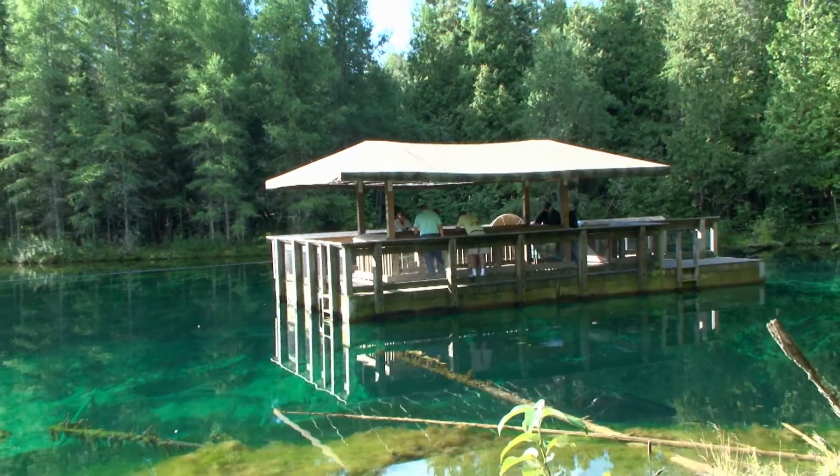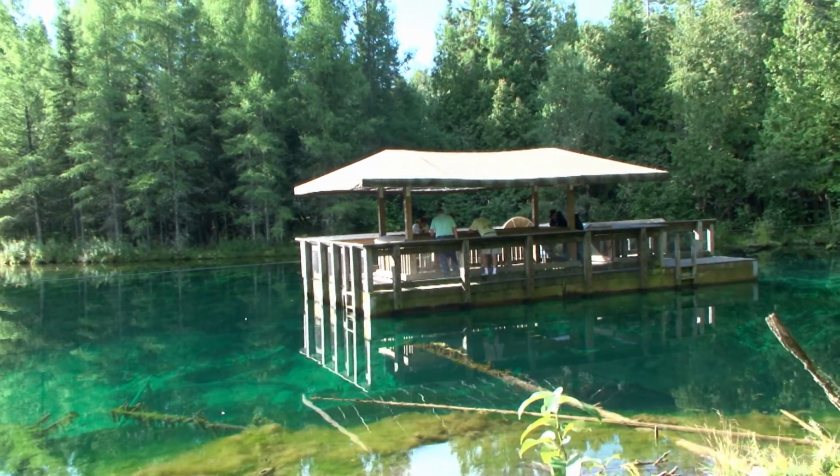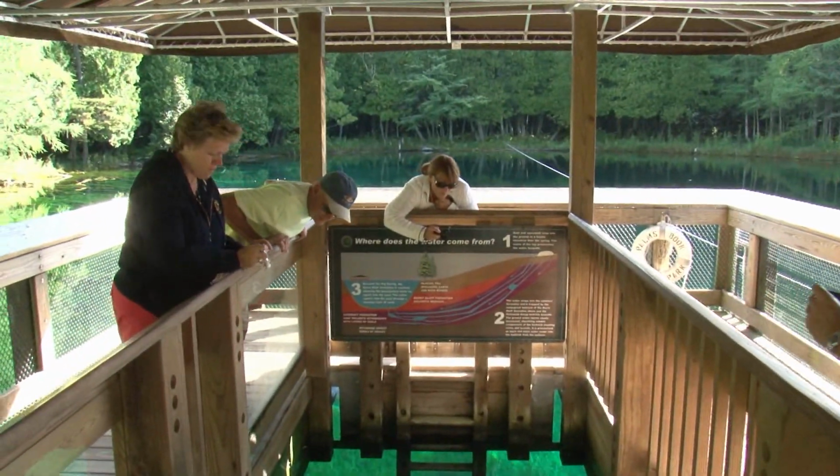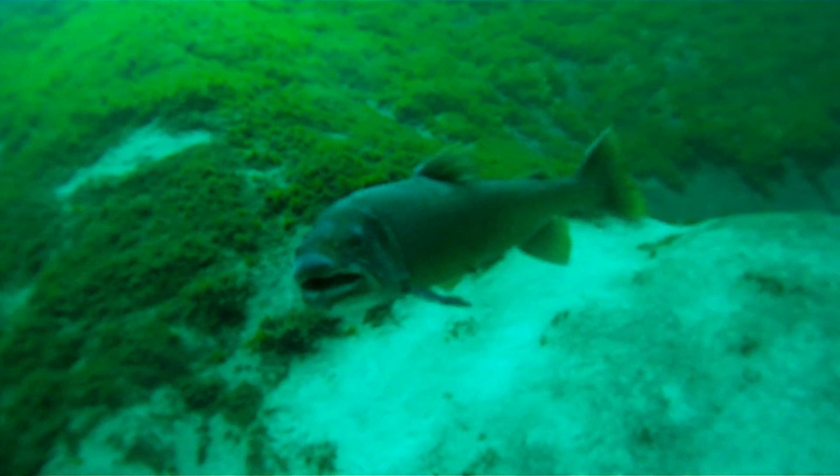What do you think this spring and this park means to the state of Michigan? I think everybody takes something a little special away with them when they come out here. Yeah, I knew it would be cool, but I had no idea it would be this. It's just awesome. Look at that one fish just sitting on the bottom. Is he just tired? Just hanging out. Just hanging. Hey, dude, what's happening?